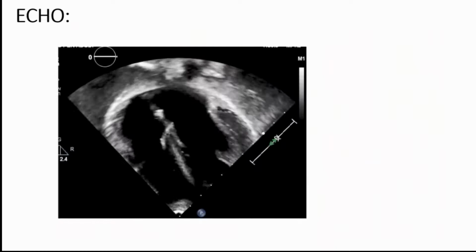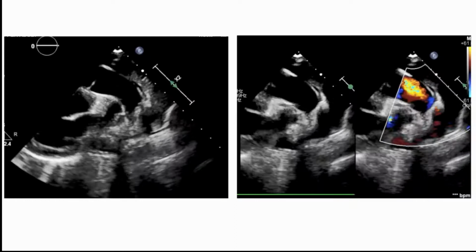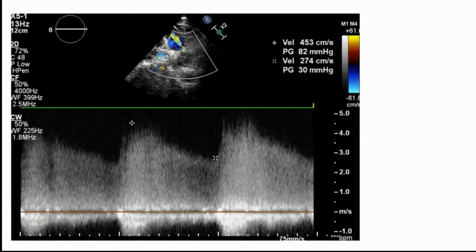Echocardiography, apical four chamber showing mild LV dilatation. With the ductal view showing the moderate size PDA shunting left to right, measuring around 3.5 mm. The gradient across the PDA was a peak gradient of 82/30.